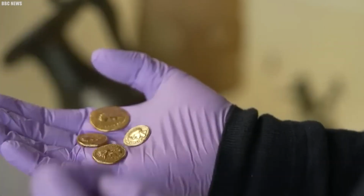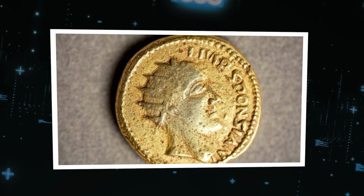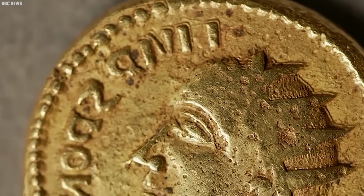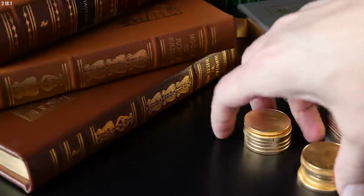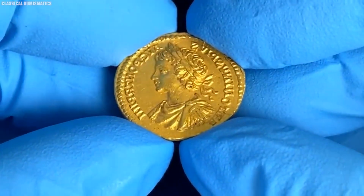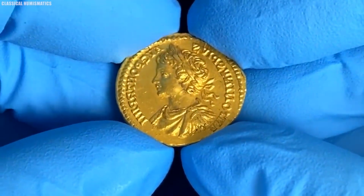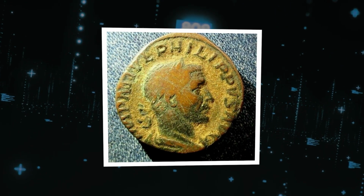Scientific analysis has shown that they were once used in active circulation and were then buried for a long time, evidence that strongly suggests that they are, in fact, authentic. Though it now appears likely that Sponsian did exist, little is known about his life. Given the location of the coins, it seems likely that the military commander was posted to what was then the province of Dacia, in modern-day Transylvania, Romania.